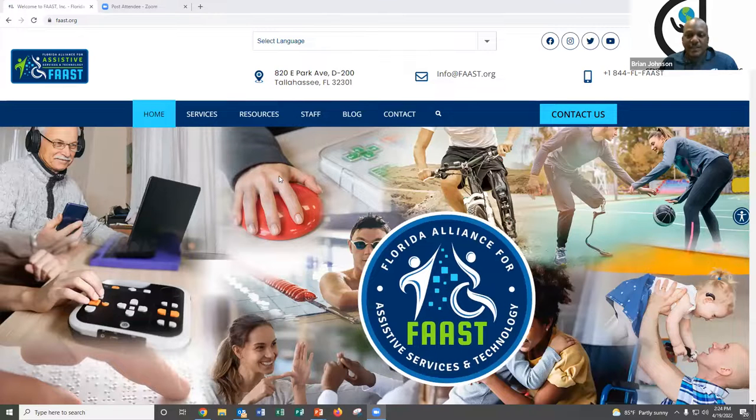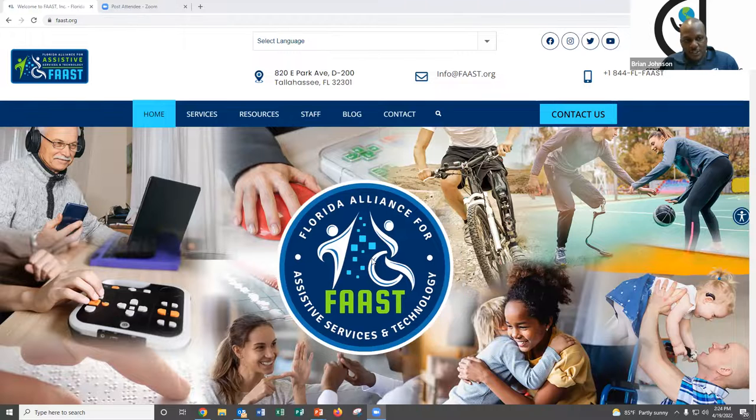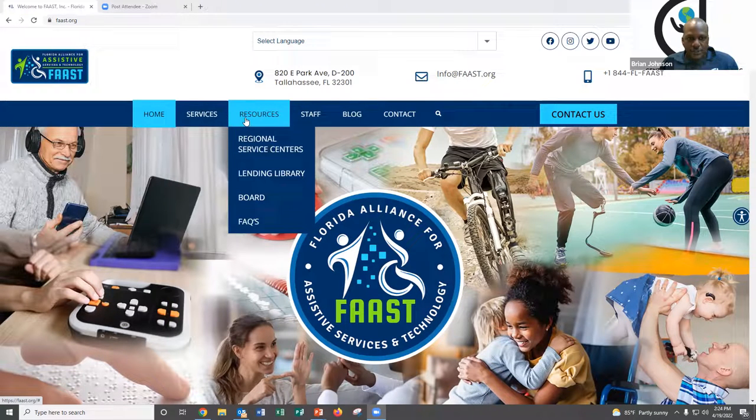Okay, so this is the FAST website, as you see right here. It's fast.org, very easy, two A's, and that stands for, once again, Florida Alliance for Assistive Services and Technology. And once you're on this home screen, you'll see several different things, but services will be the most important one. What you're going to want to go to is the resources. And on the resources, you'll see two things. First is a regional service center.